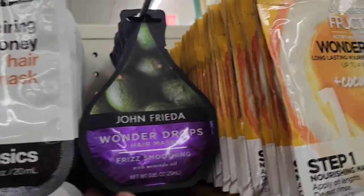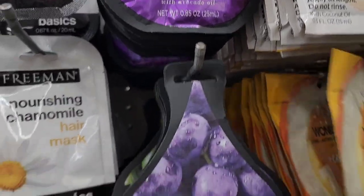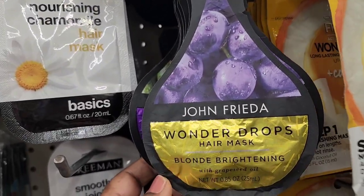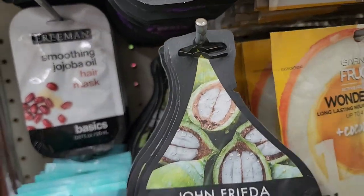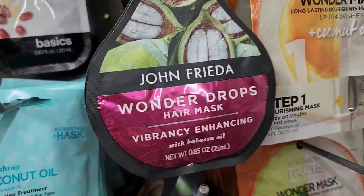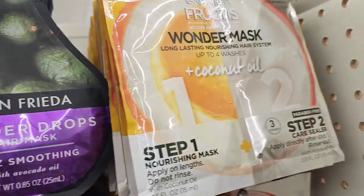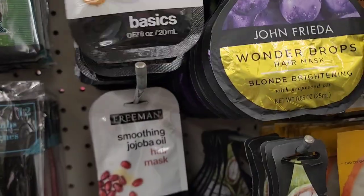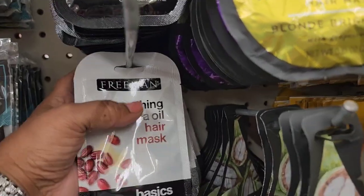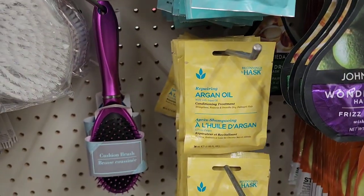It's a really good John Frieda Wonder Drops hair mask, and Blondie Brightening Vibrancy Enhancing Frizz Smooth by John Frieda. And they also have the Garnier Fructis here as well. Repairing Honey Chamomile Mask, Jojoba Hair Mask, Cast Coconut Oil and Argan Oil as well.